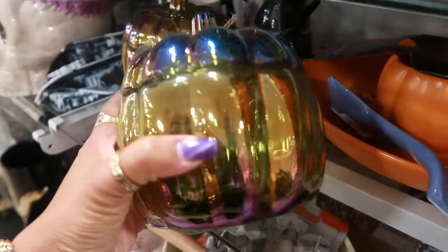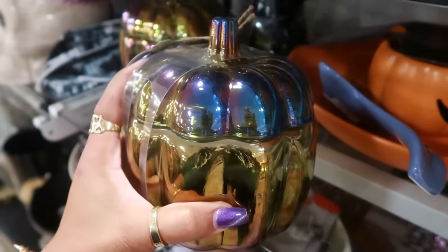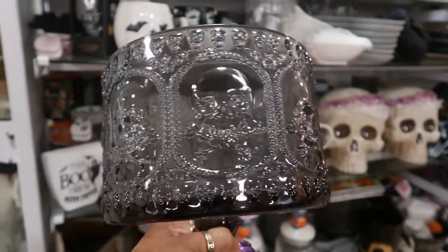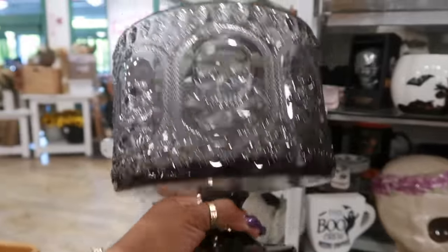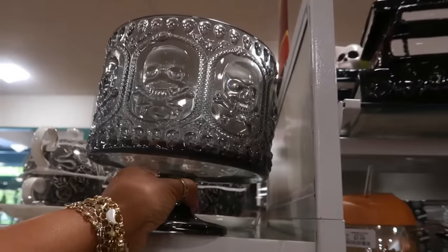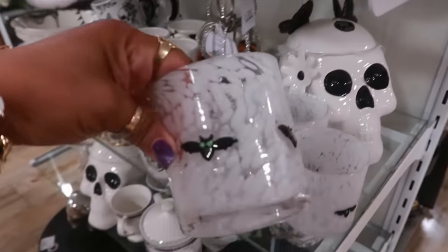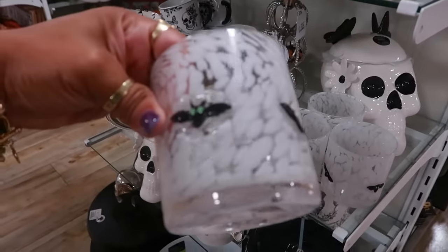And then these down here are 10. And then you have this one that looks like the other one we just looked at with the spiders, but this one has the skull. This is like lifting weights, messing around with that. You have the cute glasses with the bats for 6.